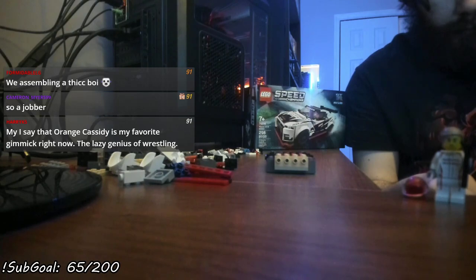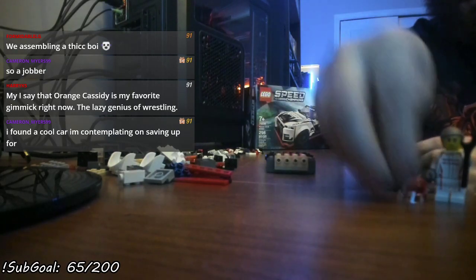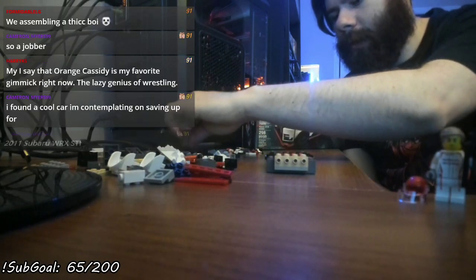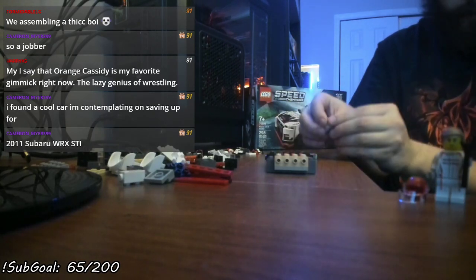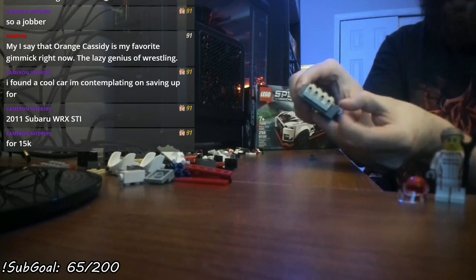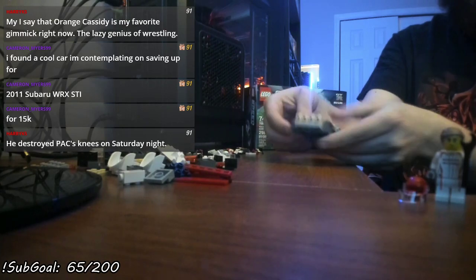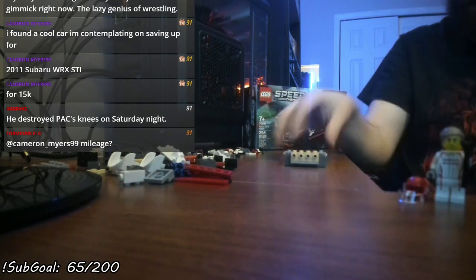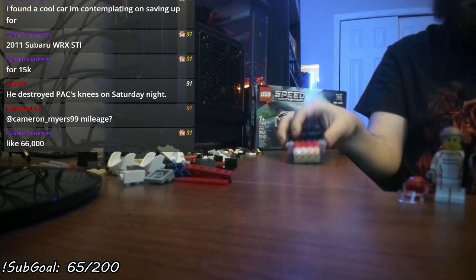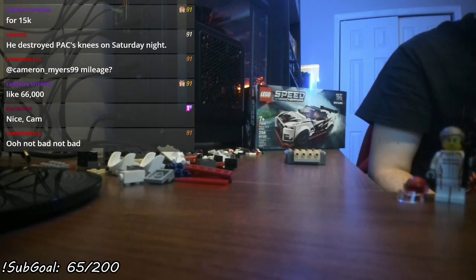Cute. Oh geez. Okay. Let's see the mode. This another visor? Double visor power. I need. Yes, it is. Oops, excuse me. I need to go right here. Excuse me. WRX STR 15K. Damn. I love Orange Cassidy. He's great. I've completed a page. Oh lord, okay. Those are the fenders, okay.